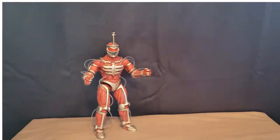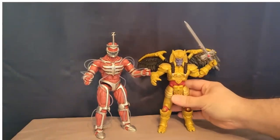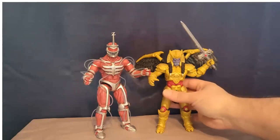So let's take a look at the Super 7 Lord Zedd with the Lightning Collection Goldar. And yeah, that's what I thought. So now, Lightning Collection Goldar is too small, because Lord Zedd should not tower over Goldar either. So, it kind of is what it is.